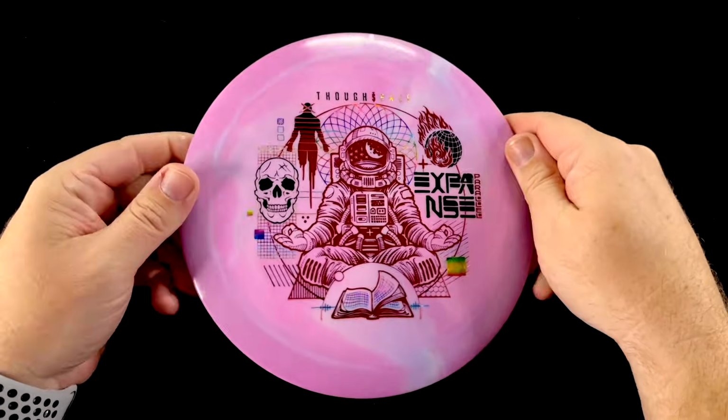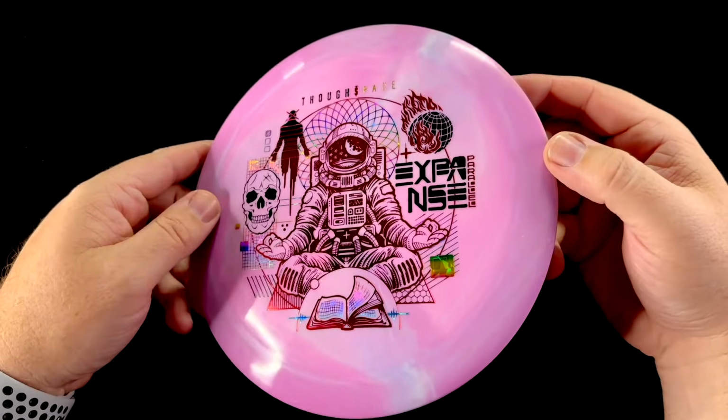I do think that the Expanse will be really popular among amateur players and slightly lower arm speeds because it has a much more familiar and comfortable feel in my hand compared to the Scorch. But I don't think I would count on it for tight tunnel shots.